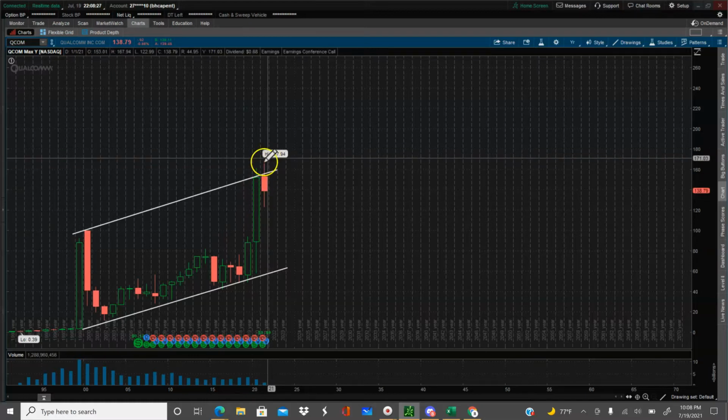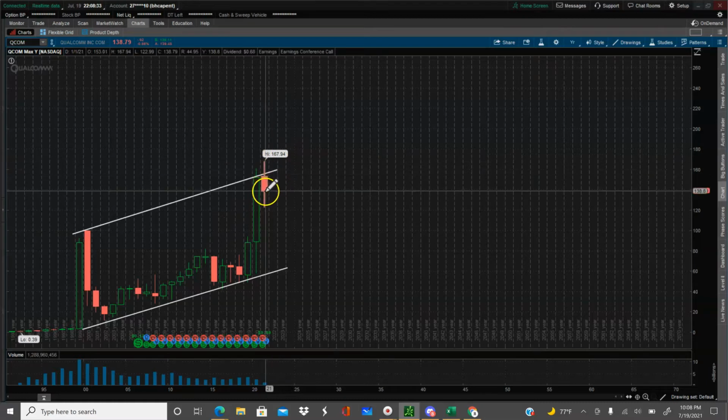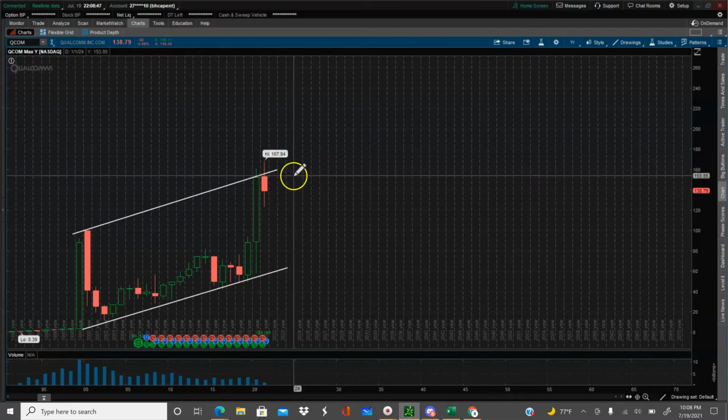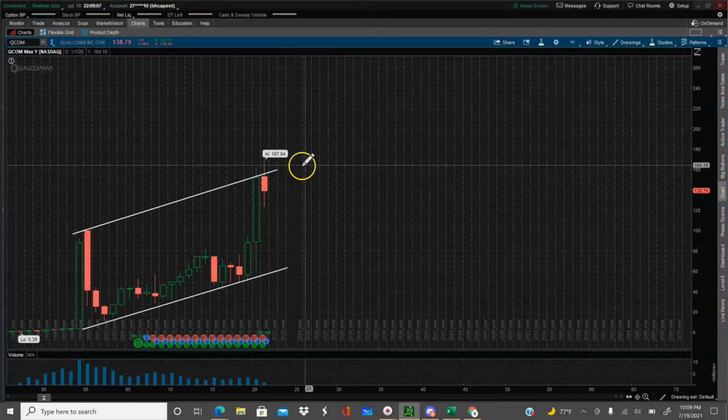Although Qualcomm hit a new all-time high this year, close to 168, it has faded a good bit. Probably without doing any math, it's faded at least 10%, but I'll do the math toward the end if I don't forget. There's some confluence going on: the upper trend line of this channel on the yearly chart also coincides with 2020's closing price as well as near 2021's opening price.